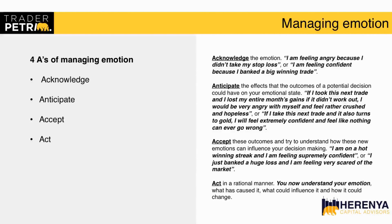I'm in a series of trades. If I get all of them wrong, I'm going to feel really crappy. So anticipate that feeling so that when that feeling happens, if that feeling happens, it doesn't take you by surprise. You're almost ready for it. And then accept whatever outcome it is that you've had.